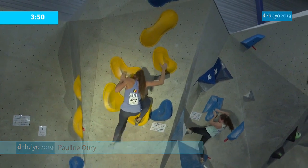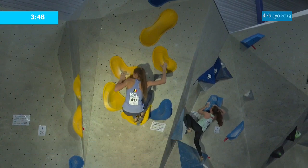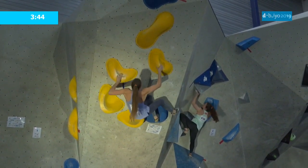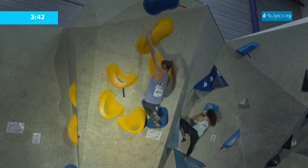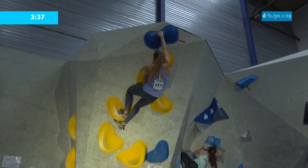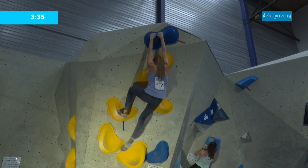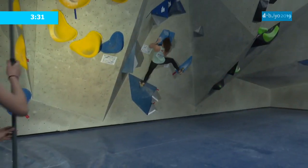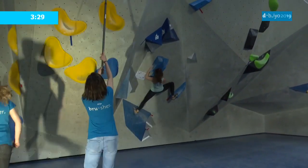Now she has a lot of tension. She's the tallest climber so far for sure. Now it's an awkward move to the top. Come on. Oh, and she's stuck it. This actually seemed quite easy. I thought it would be awkward, but keeping that body tension with those two holds was cool. It makes it look easy, but it's not. It was an easy flash for Pauline.